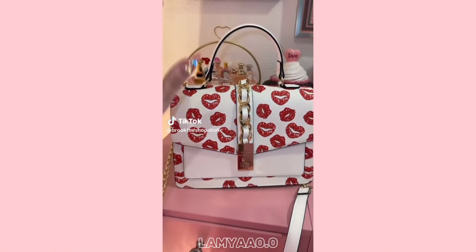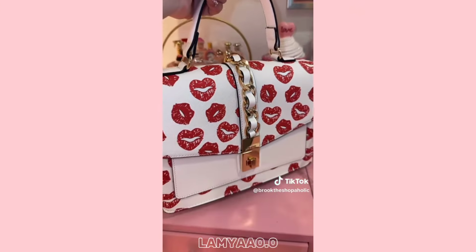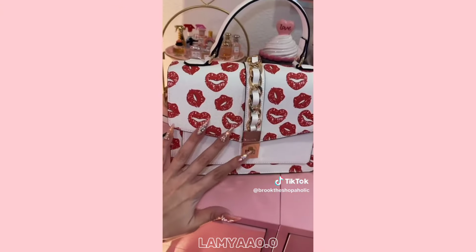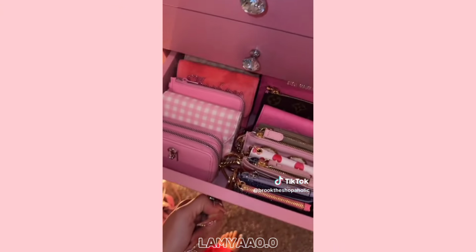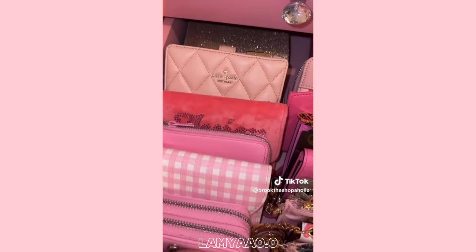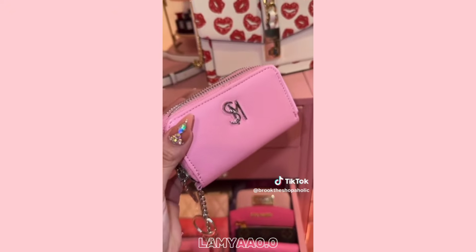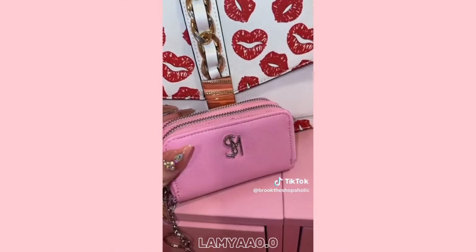Let's pack my Valentine's Day bag. This is the bag that I'm going to be using. I got it at TJ Maxx. It's from Aldo. First thing that I need is a wallet. I want to use a little wallet just because the bag isn't super big. I think I'm going to use this adorable Steve Madden because I want to go with like a pink theme.